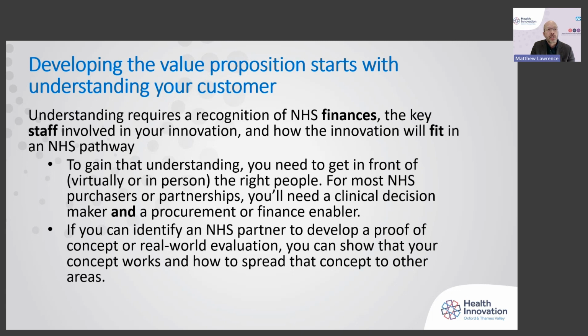That's really challenging, the NHS. They don't give their time out very easily. That's where health innovation networks like us can help you get an early understanding and possibly get you ready to have those conversations. And usually you want to get a clinical decision maker and a procurer, someone who can help you get through. You can identify them and partner with us or someone else to develop a proof of concept or real world evaluation.